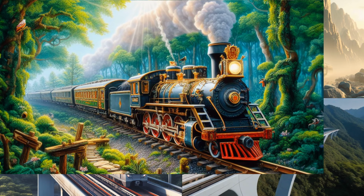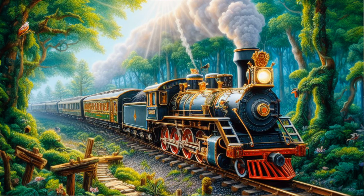Great job! You've correctly identified the steam locomotive. That's fantastic! You're on the right track to becoming a true train spotter. Ready for the next railway adventure?